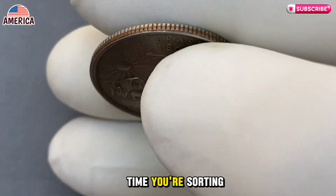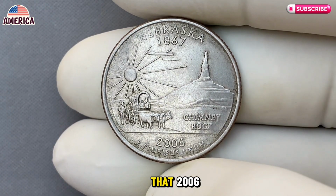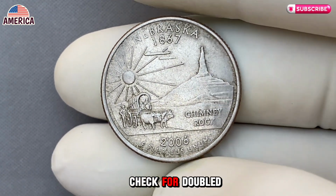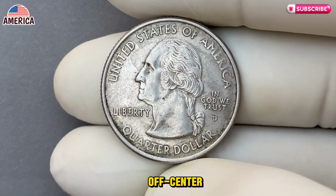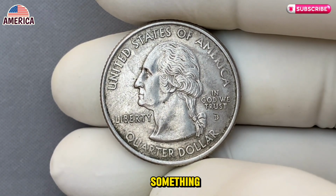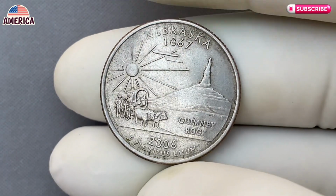So, the next time you're sorting through your change or digging through an old coin collection, don't overlook that 2006 Nebraska quarter. Take a close look, check for doubled images, off-center designs, or unusual metal coloring. If you spot something unusual, get it professionally graded. It could be your golden ticket.